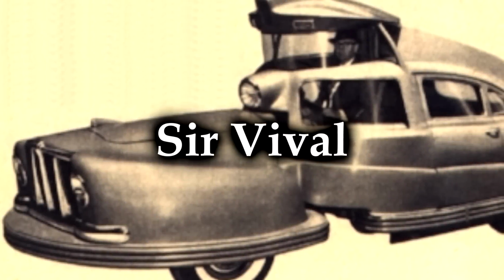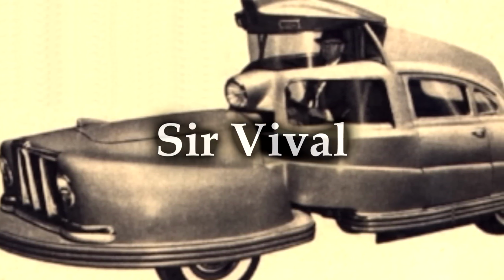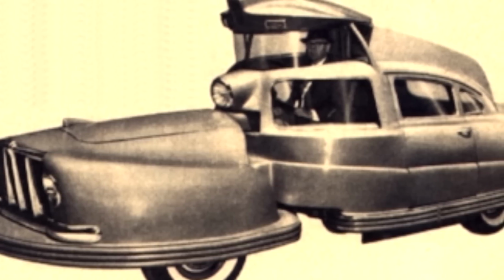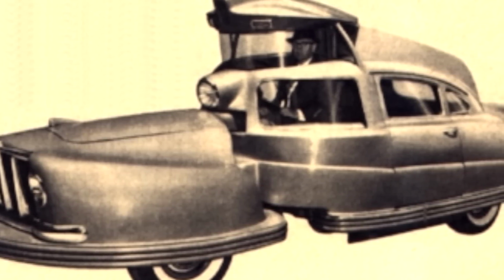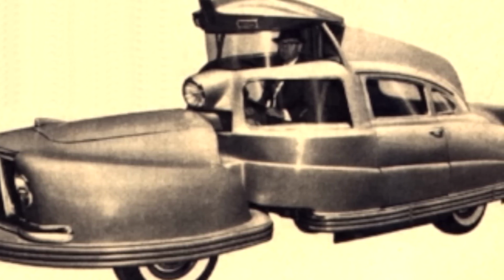The Sir Vival. What the heck is that monstrosity? Yes, okay, we've hit peak mad science here. I don't even know where to begin. Is that thing hinged? Articulated? What? There's a lot to unpack here, apparently.